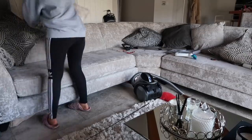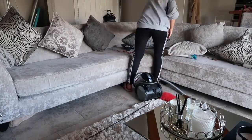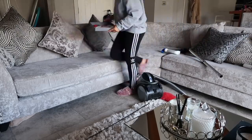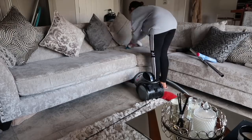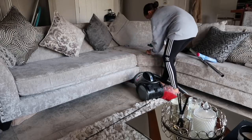And then as I clean each section, I'm popping the cushions back on, and I'm just popping the big cushions on rather than the little ones. I just felt like there was way too many cushions, and the cushions really bugged me on this sofa, because as you guys know, when I originally bought this sofa, I bought it with full back cushions. The full back cushions literally came halfway into the sofa, so I just felt like you had no room to sit down and be comfy.